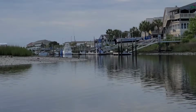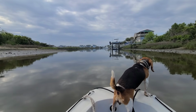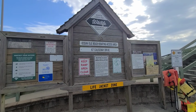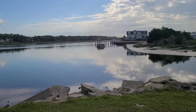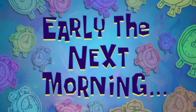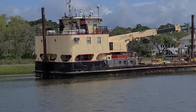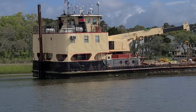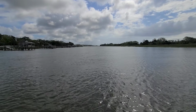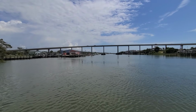I think we're gonna go over to that dock at the tiki bar there, take Wavey to shore. Here's a beast of a boat. Some kind of steel work barge with a big crane on it. In the mud at the moment, low tide. Looks like this is called Holden Beach, North Carolina.